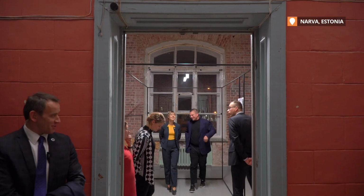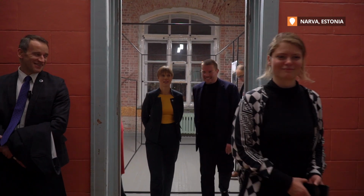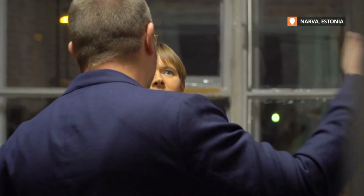The president of Estonia has relocated the capital to Narva 3 times already. She sets up a temporary office here, holds dozens of meetings a day, attends performances and concerts, talks with people on the streets. It's not a tactic, in no way. I'm simply following Estonian civil society.